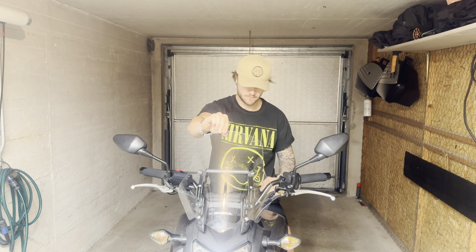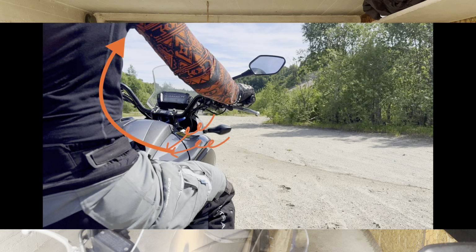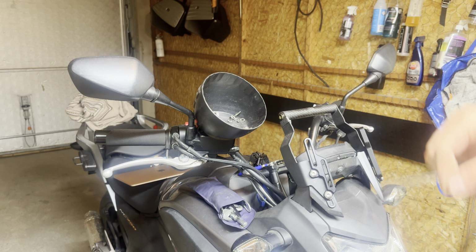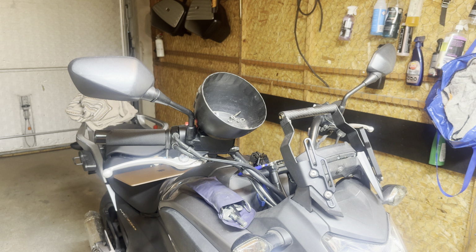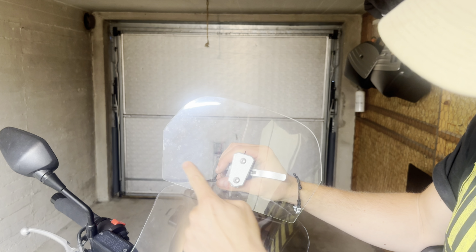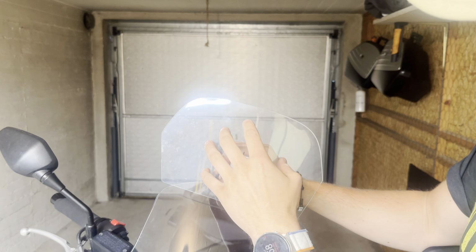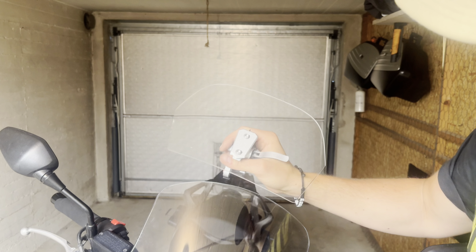Then I want to show this picture from the side. And you see, there is no windshield in the world that can beat this. So my conclusion, sometimes size actually doesn't matter. And also, this early model NC isn't meant for touring, big screen, aerodynamic stuff. It's more for commuting. Let's go back to the garage and have some fun.